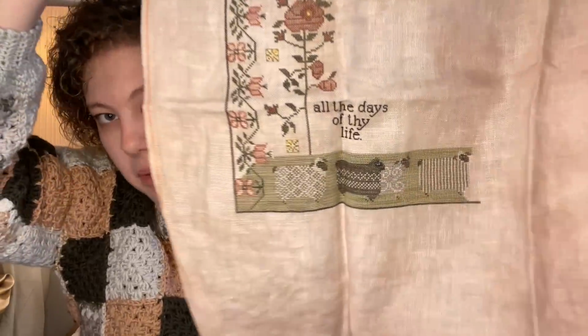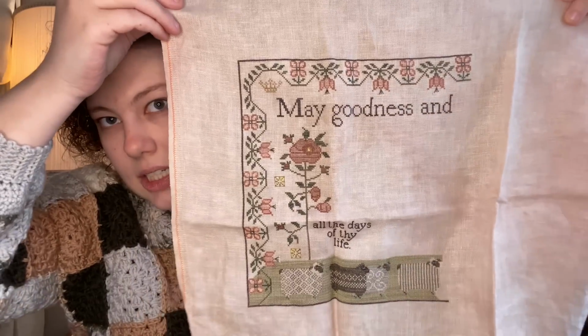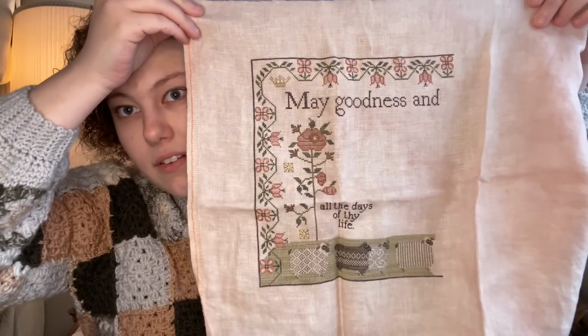I have a good amount of the sheep done. They kind of blend in with that green a little bit in this lighting, but I still have that house to do, which is pretty massive. I have to be in the mood for it, but I think I'd like to bring this out this spring for sure. Get some work done.